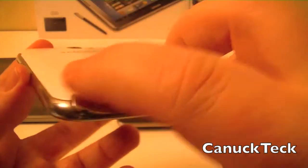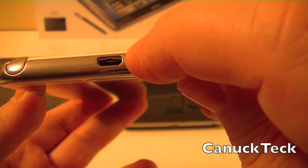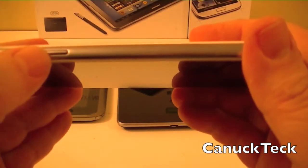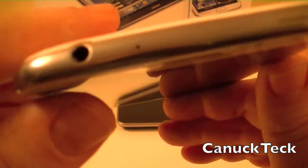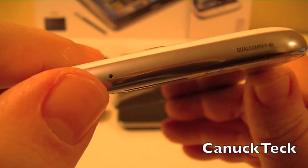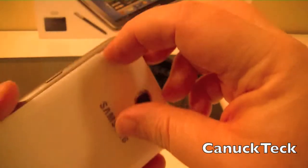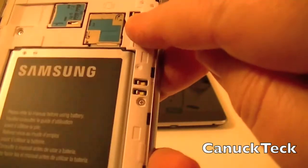S Pen, I'll show you a quick demo on how that works. At the bottom you have your micro USB port to connect to a computer. It also acts as an HDMI out. On the right side we have your power button to wake and sleep the phone. At the top we have a 3.5mm headphone jack and a noise cancelling microphone here. Alright, and I think that's all the sides. We'll pop the back off just to quickly show you guys what's underneath here. So you have your SIM card.